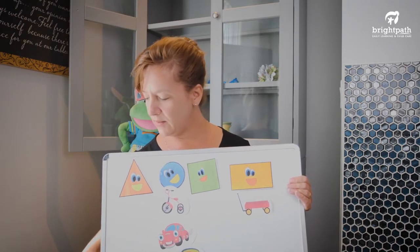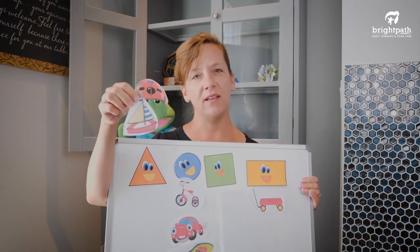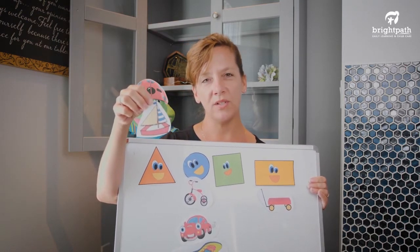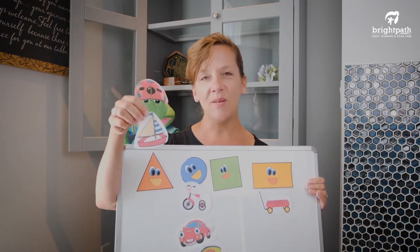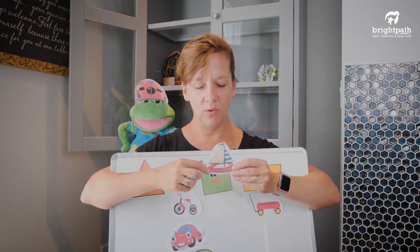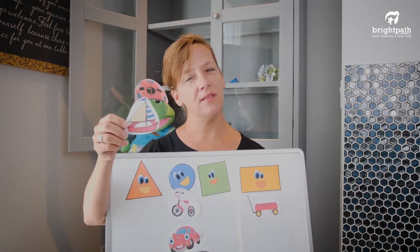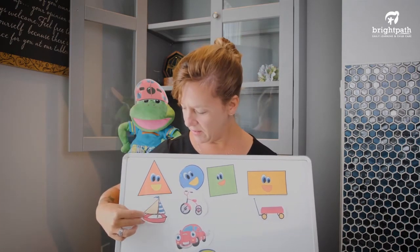Here's another one. This one is special. It's a type of a boat. It's a sailboat, and look at its sails. These are the parts that the wind kind of pushes against and makes the sailboat move. Are they square shaped? Do they have 4 sides that are the same? Are they round? I bet they're round. No, you're right. They're triangle. They're triangle shaped. So we'll put them there.